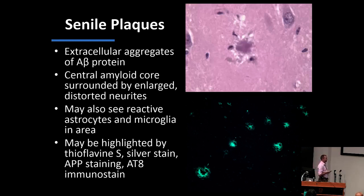So this is using UV light source on a microscope, and they just show up as these nice little green blobs. It doesn't really matter what stain I show you, right? I can show you silver stain, I can show you thioflavin. You can figure out which one it is based on the shape. So if it's shaped like a neuron, if it's sort of pyramidal in shape and has those processes sticking out, then it's a tangle. If it's shaped like these little fluff balls, then it's a senile plaque.